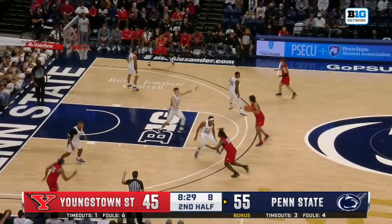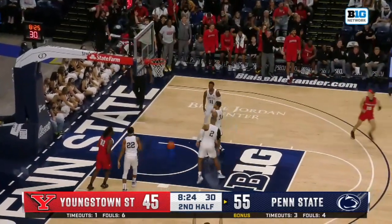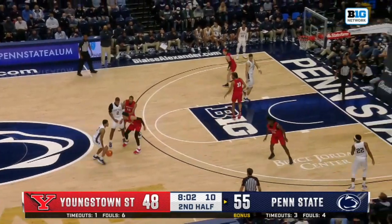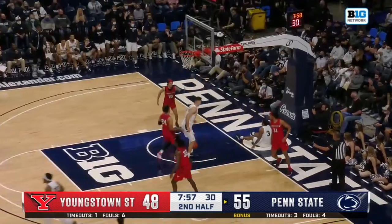Youngstown State led by as much as four in this game. They just hung around. A three goes down, and now they're within seven. Again, as long as Hera's in the ballgame, pull him away, because then you can use Akuche as a decoy and maybe a dribble drive. Sessoms able to answer back.